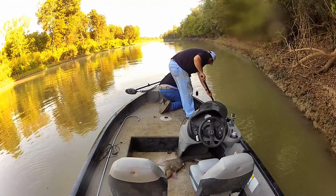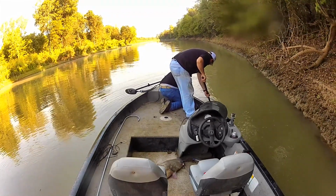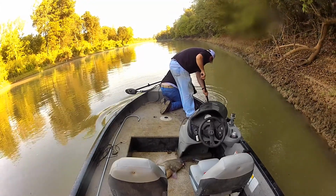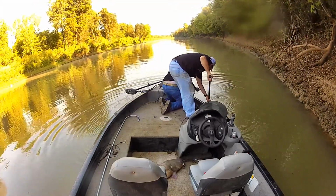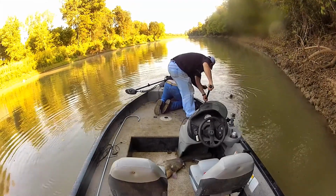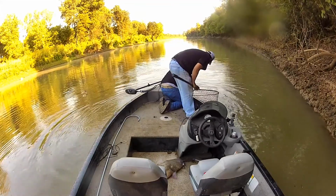It was absolutely loaded with flathead. That's the good thing about fishing for them at this time of the year. Being in September, we pretty much know the locations where they're going to be. As long as you know the location, you have good bait, you're going to catch fish.